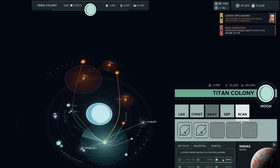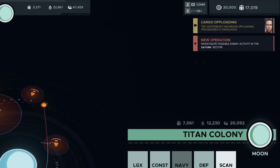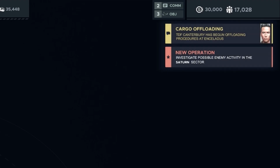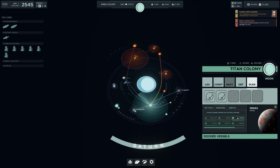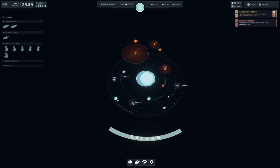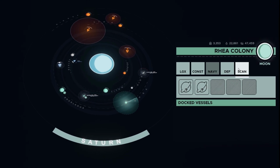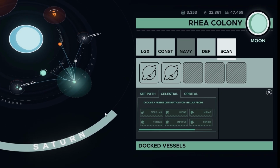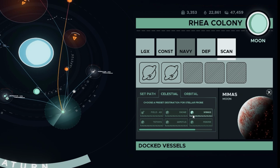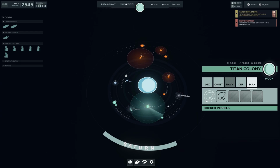In the top right is your global credits and manpower resources, with resources like ore and fuel localized to their depots. You can also see the operations and notifications in effect, helping you keep up with the status of your empire. Now don't forget, you will also have the option to pause and slow down time shown in the top left. Once you've selected a colony or station, its local details are displayed, providing an overview of its logistics, construction, navy, defenses, and scanning capabilities, including the option to deploy probes.